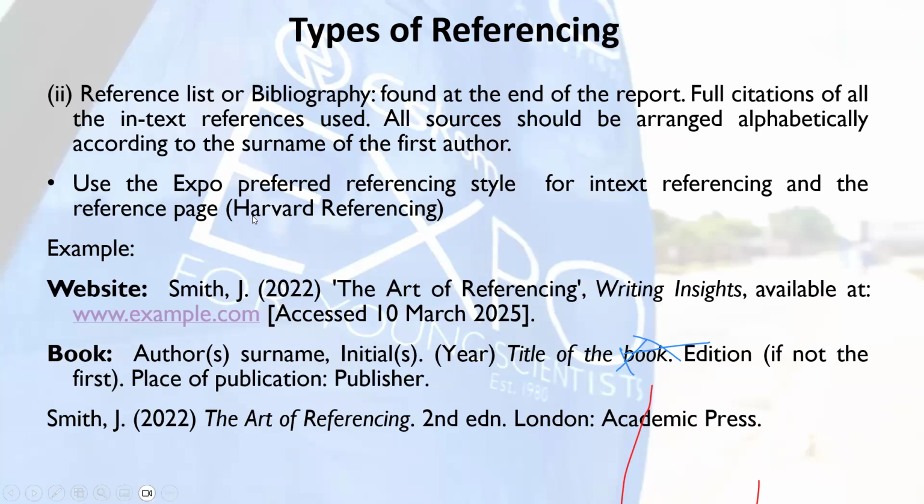Now, remember for Expo, we use the Harvard referencing. But if you don't want to use the Harvard, although we prefer it, stick to the same reference style throughout your whole project. Don't start using Harvard and then go to APA. Keep the same referencing style throughout, okay?